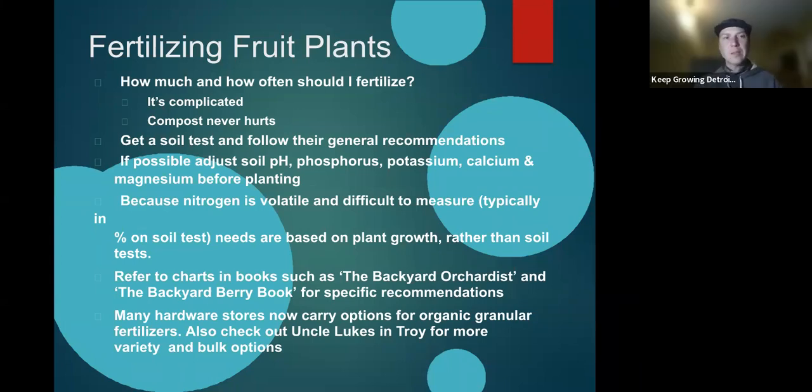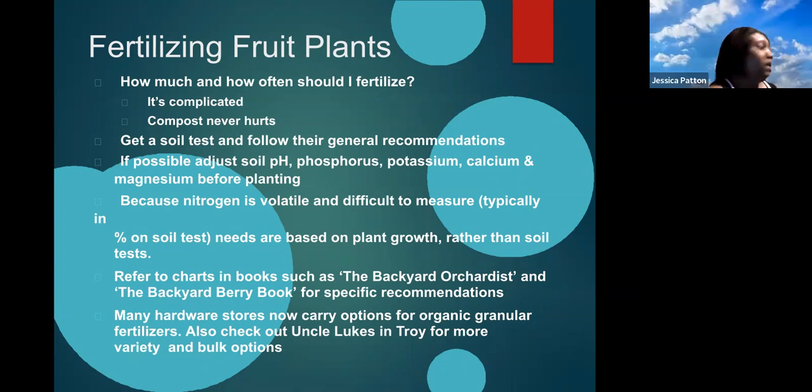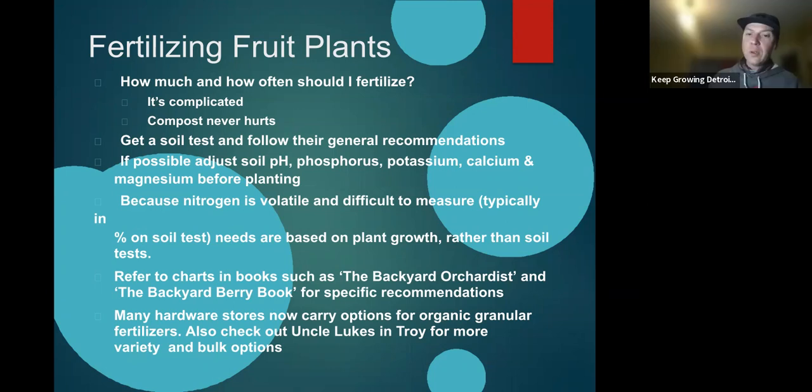I think that gives you, without digging too deep, since fertilizing is a big topic. I'm not going to dig too deep into it, but there are some great reference books, including the Backyard Orchardist and the Backyard Berry book. And locally, Uncle Luke's in Troy carries a lot of organic fertilizer, and the guys that work there would be good people to ask if you're looking at a particular situation and what kind of product to buy. They would be able to help you out.